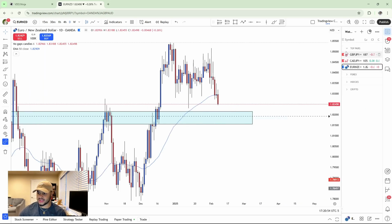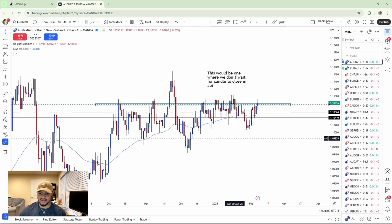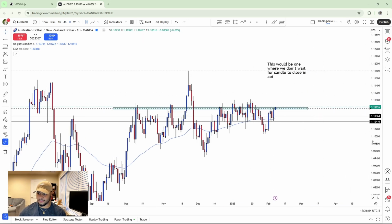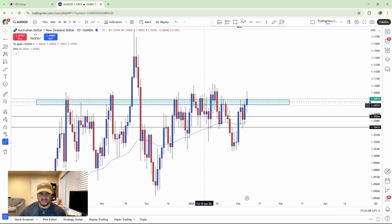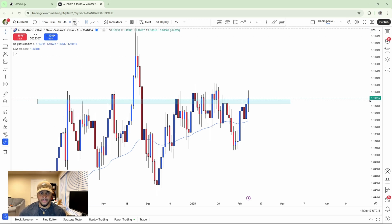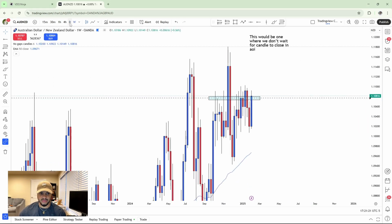Now, for the ones that I'm on the fence with, it would have to be AUDNZD and EURAUD. So let's go over those real fast. AUDNZD I like because we did close out of this range, not range, but like we closed above these candles that were previously acting as resistance, which is good, right? Price is bullish on the weekly, bearish on the daily, which means that we have the 4-hour in sync.